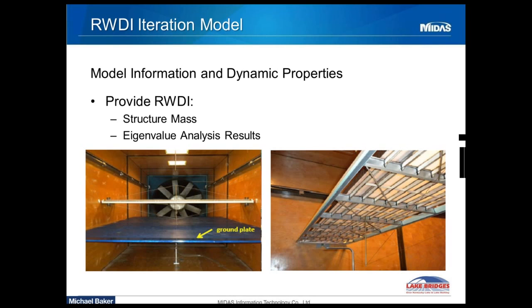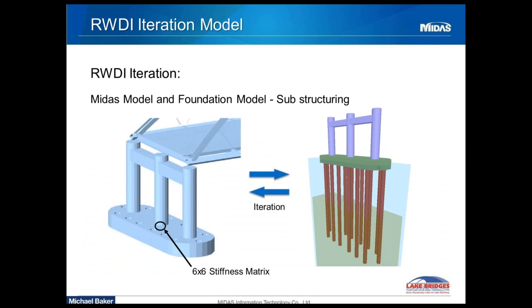Baker retained RWDI to conduct a wind engineering study on Kentucky Lake Bridge. And we are required to provide the structure mass and eigenvalue analysis results to RWDI for the wind buffeting analysis and the wind tunnel study. So Midas is capable of performing eigenvalue analysis, and the dynamic results can be easily extracted in table format from Midas.